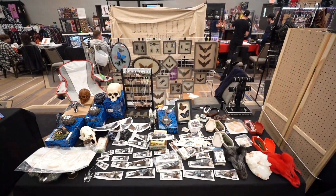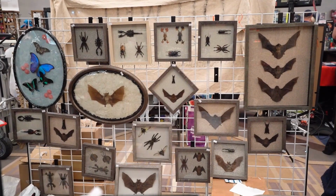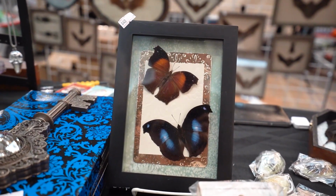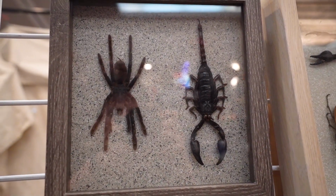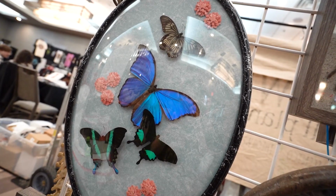And then the next station I went to was this dude that was selling bats. He was telling me he got this whole license for bats, and he also had butterflies, all kinds of crazy stuff. This guy was really cool too. He let me step behind his table and get a close-up of some of his goods. Really interesting, pretty unique booth. This was one that really stood out.